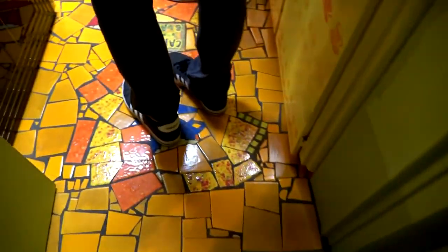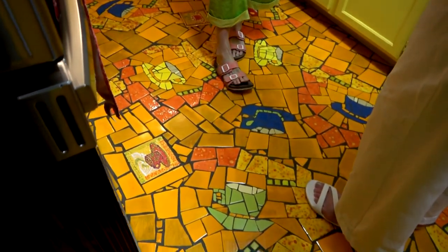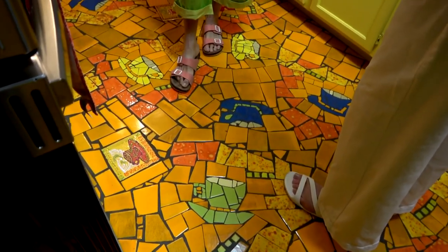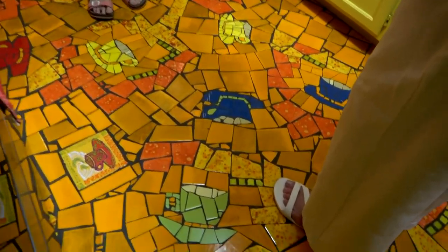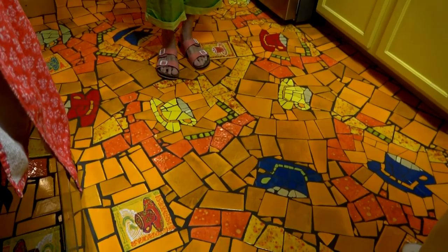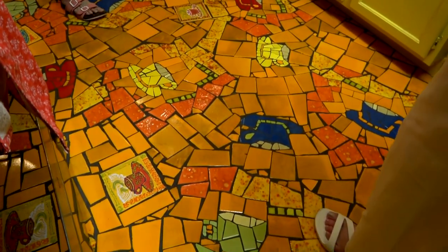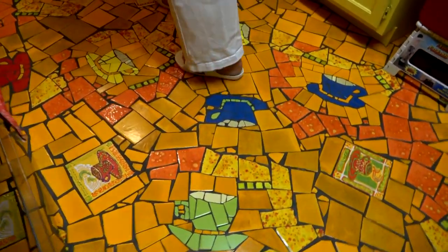I traced the coffee cups on a table in the studio. Then I did a mosaic around them on the table, then taped together the section and brought it in here, and Blake put it down on the floor. Wow. So each one of the coffee cups was another section. Mm-hmm. That's how we did that. Wow.